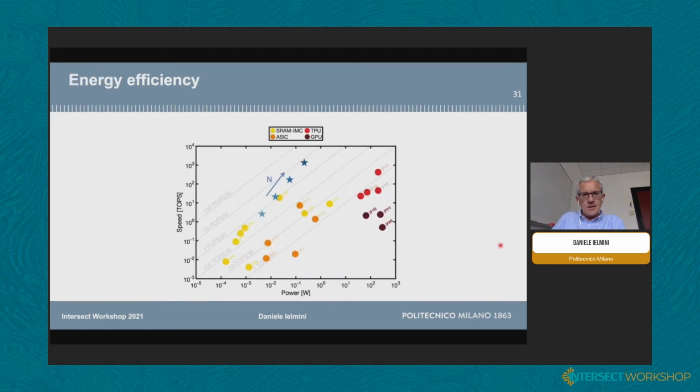And the energy efficiency is, I think, the main strength of this concept, because you can solve a big problem with large parallelism and with a power that is only partially dependent on the size of the problem. So the way to see the energy efficiency is this graph, which typically shows the speed of your computation in TOPS versus the power. And each of these points here corresponds to some hardware accelerator. You can see the GPU, the TPU, and ASIC in orange, and some kind of SRAM-based in-memory computing. And the star is this in-memory computing concept.